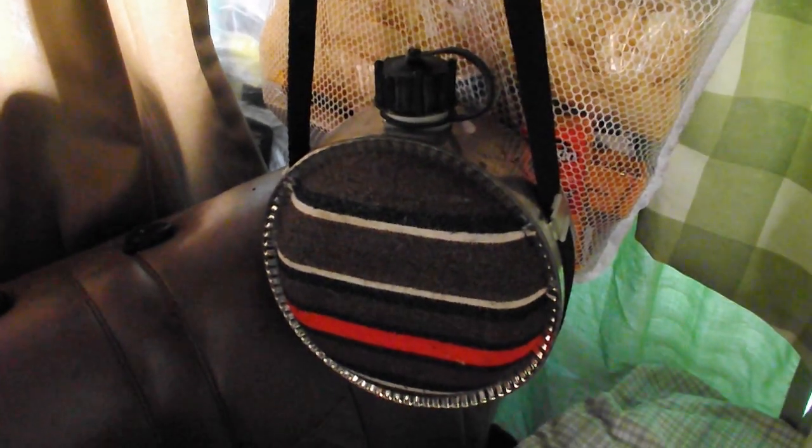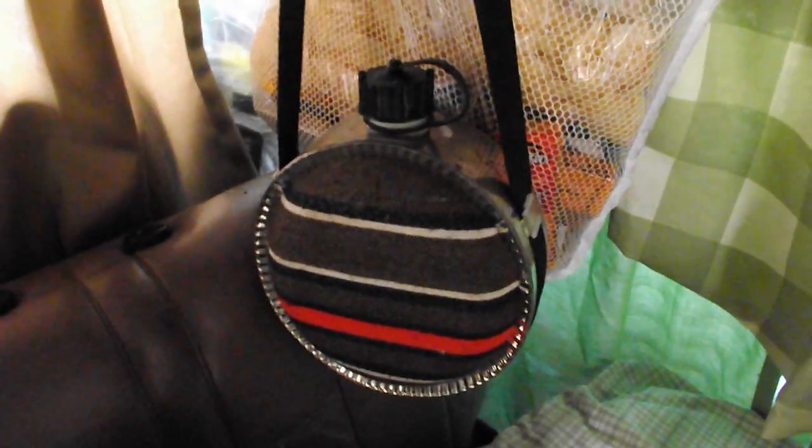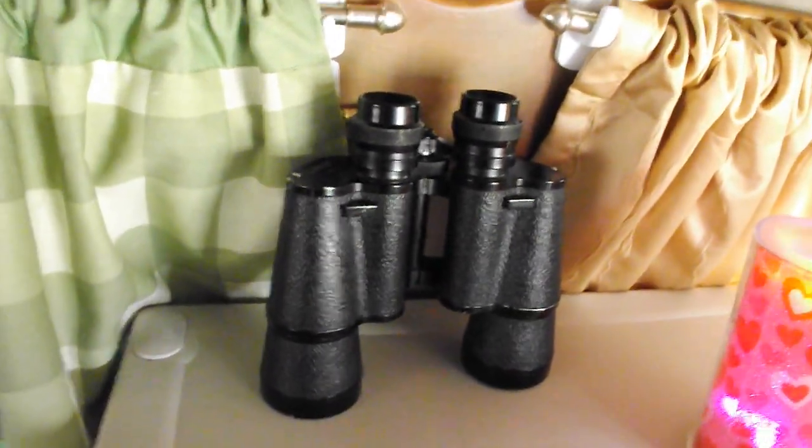I got this wonderful canteen from my daughter. She got this for me, and I am so thrilled with it because I do a lot of walking the trails, and this is going to be great just to have. I've always wanted to have a kind of cute little canteen, so she gave me this. Alrighty, let's see here. Of course, you know I have the binoculars for when I go trailblazing.